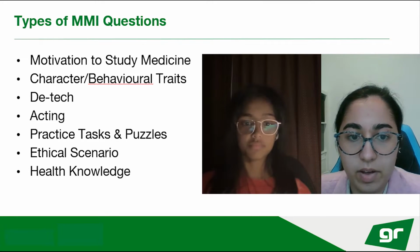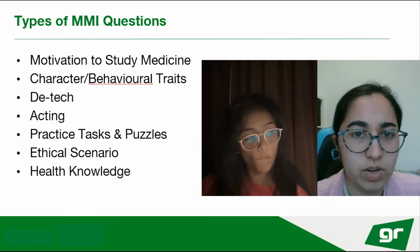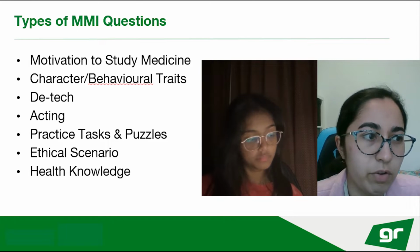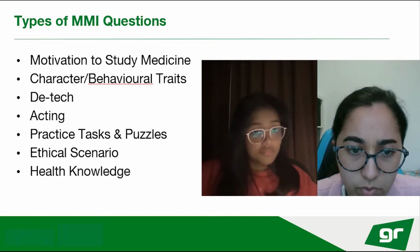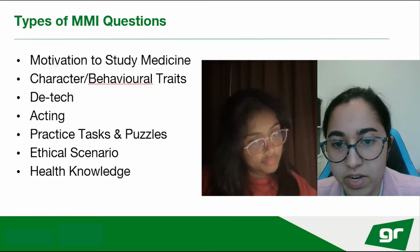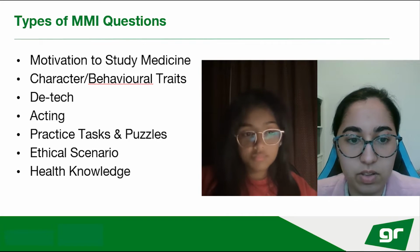Starting with ethical scenarios, I think this is the type of station a lot of people tend to get the most worried about, because of all the tricky thinking that you have to do. A few examples of what you might get: first, a resource allocation question. For example, you have one organ and two potential recipients. Who are you going to give it to? And you'll be given some details about the recipients.